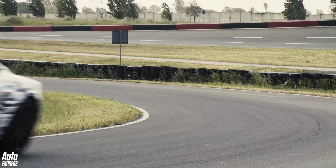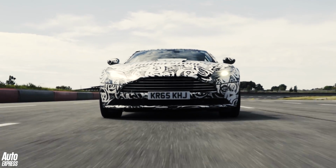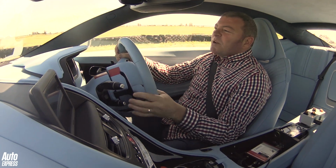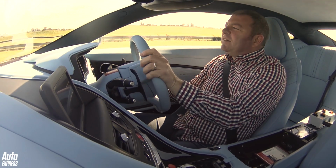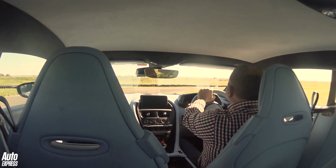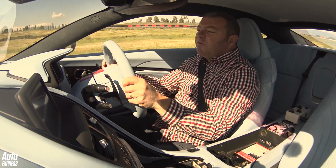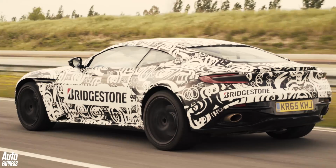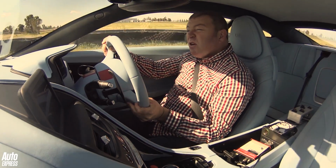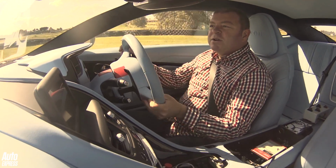I tell you what, it feels like a proper, big, serious, lovely sounding Aston Martin, the DB11. There isn't a millimetre of compromise in this car. In fact, I'd go so far as to say it's the best car that Aston looks likely to make. Yeah, that's full beans in third gear. Not a whisper from the back end there. It's got great traction considering it's got 600 horsepower, 700 newton meters of torque.